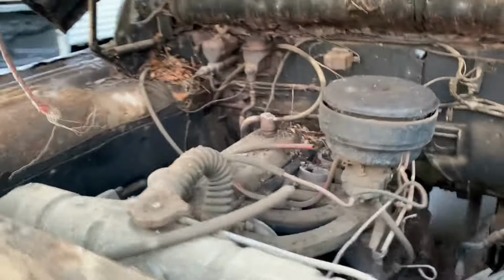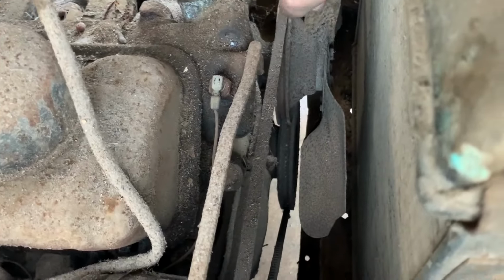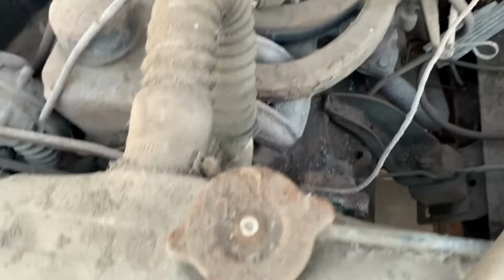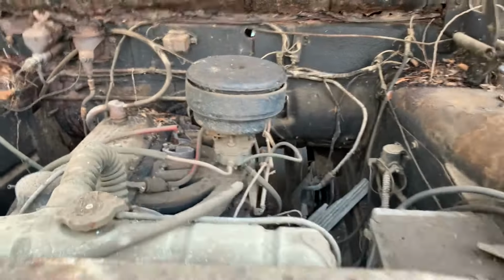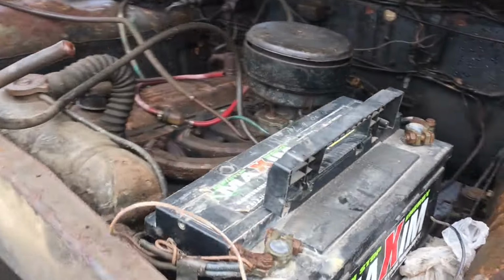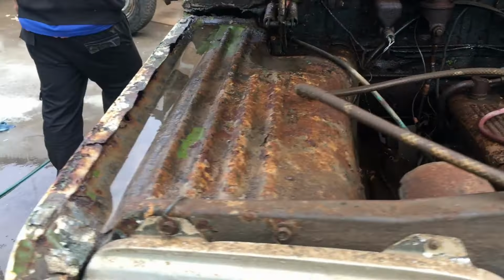I think she turns. Yeah, just turning over. That's a good sign. If it turns over, that means it'll start. Oh no, you okay? We're waiting for paint to dry, so we're quickly slamming a battery into this thing. Let's check, is any electrical working there, bro?